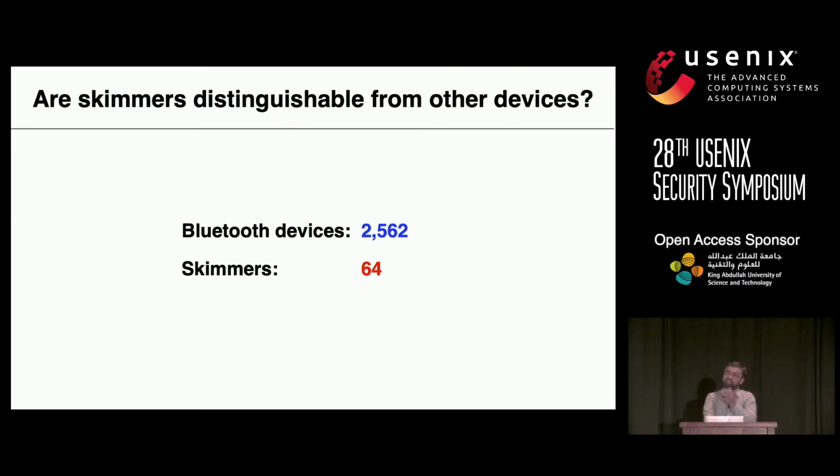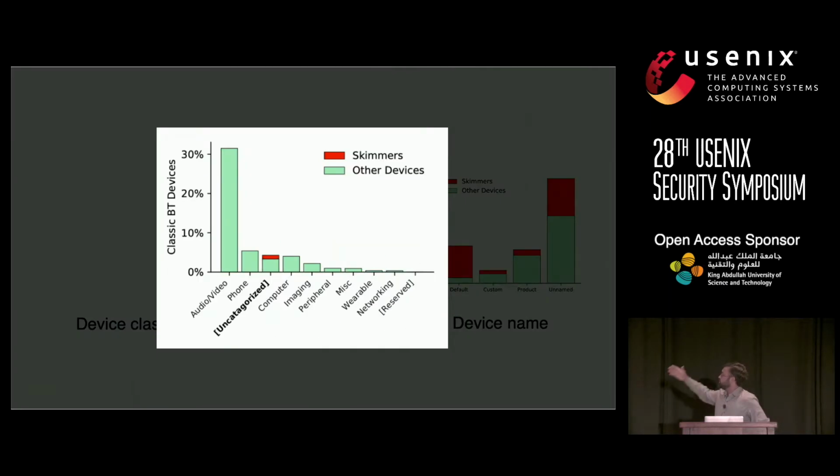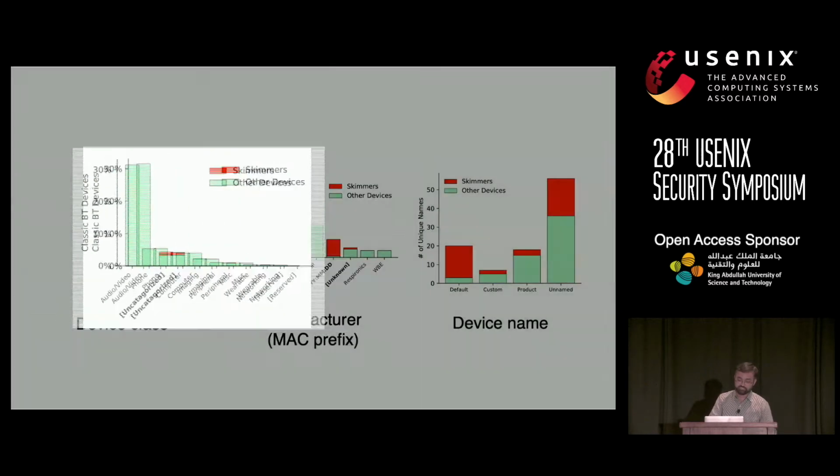We analyzed the same Bluetooth properties as before, and we start off with the class of device. This is a histogram depicting the number of devices in each class of device that we observed. We saw that there are a lot of devices that are actually uncategorized. While skimmers can filter out pretty well amongst the sea of devices, there are still some things which are not skimmers that are uncategorized. So what are these? We dive further by looking at the MAC prefixes.